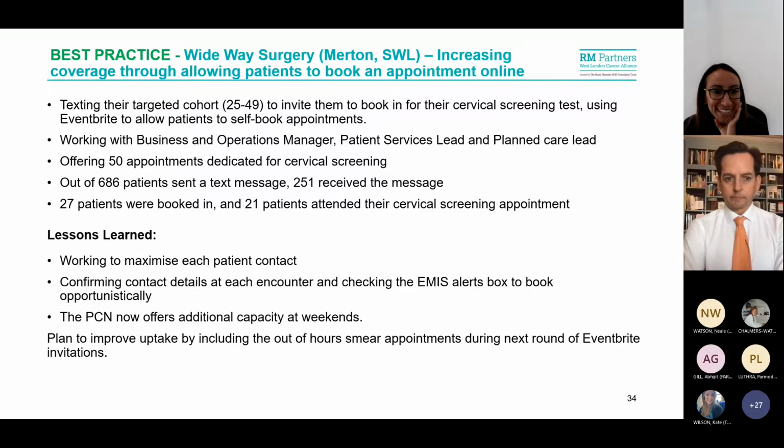Lessons learned is confirming contact details. That's a big one. A lot of contact details are out of date or incorrect. And then the PCNs offer capacity at weekends. So that's one way, Eventbrite and check-in details.